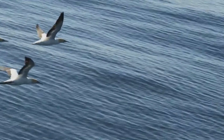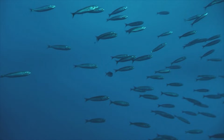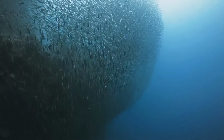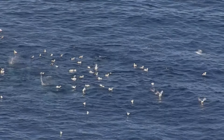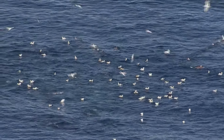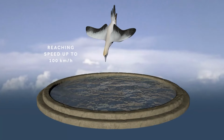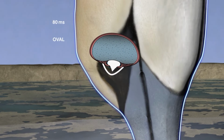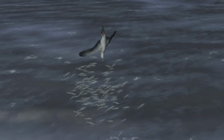These aviators seldom fly solo missions, as social birds work best as a squadron. This squadron has found what it was looking for: a sardine bait ball. A gannet focuses on his target from 30 meters above sea level and plunges. From that altitude, the gannet reaches speeds of up to 100 kilometers per hour before hitting the water. Upon contact with the water, his lenses change shape from spherical to oval. The focal change takes only 80 milliseconds, the fastest of any bird. From air to underwater, they never lose sight of their prey.